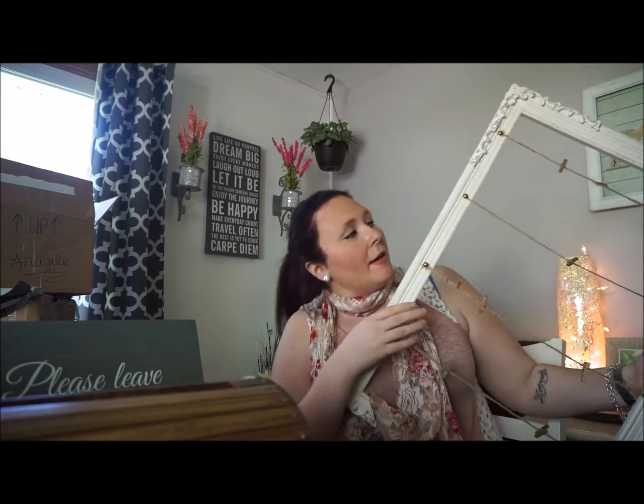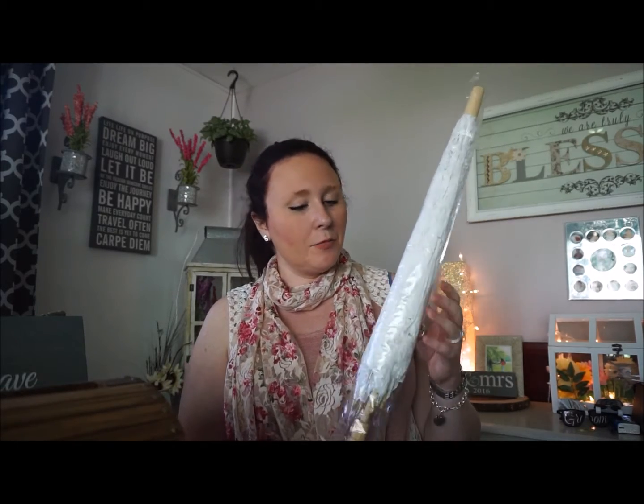And then here is that Victorian style frame that will be hanging the pictures of our loved ones on. This next item is a Victorian style umbrella, and it is white, lacy all over it, and I will be using this as a prop in some of our bridal photos.